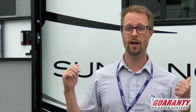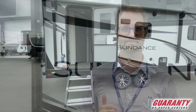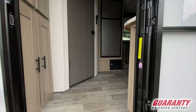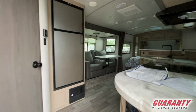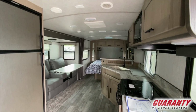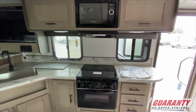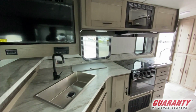Now, the indoor space is definitely where this one shines, and let's get inside and walk through some of the features. What you have featured here is the most counter space you're going to see in pretty much any rig of any size. A huge bank of counter space and a nice peninsula bend to it as well. That peninsula bend allows you to have stuff on the countertop that's not going to conflict with use of that countertop space. Huge stainless steel farm sink, and great windows all the way around on either side of your slide out.